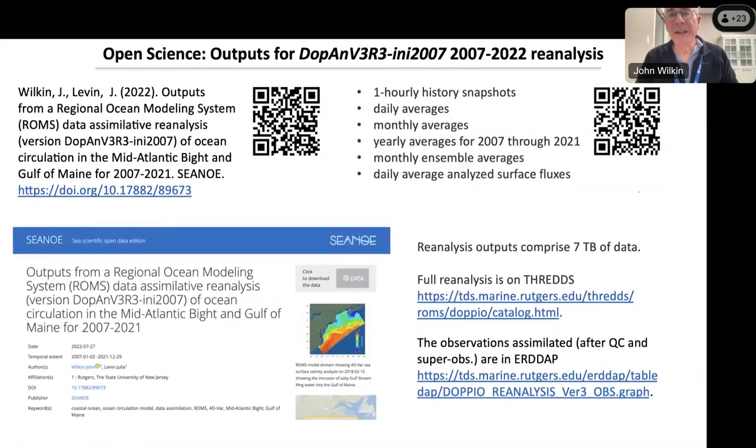So the analysis that we've presented is described here. You can scan these QR codes if you want. The full reanalysis: 17 years of model output on the ROMS model grid every 1 hour. The 7 terabytes. It's accessible on our THREDDS server. We are working at getting this into the AWS Cloud now in a cloud performant format. There's a paper describing the reanalysis in Progress in Oceanography. And this link takes you to the data set URLs themselves. So if you want to actually work with this reanalysis product, that's where you go.